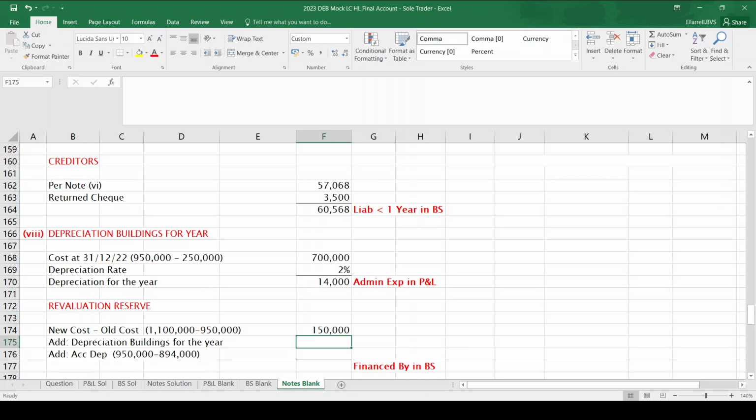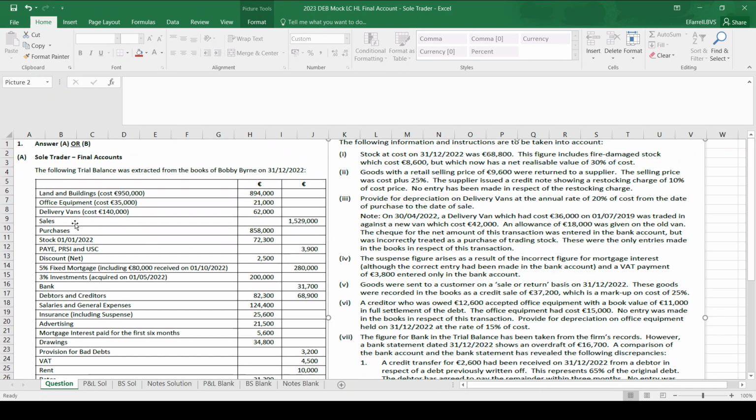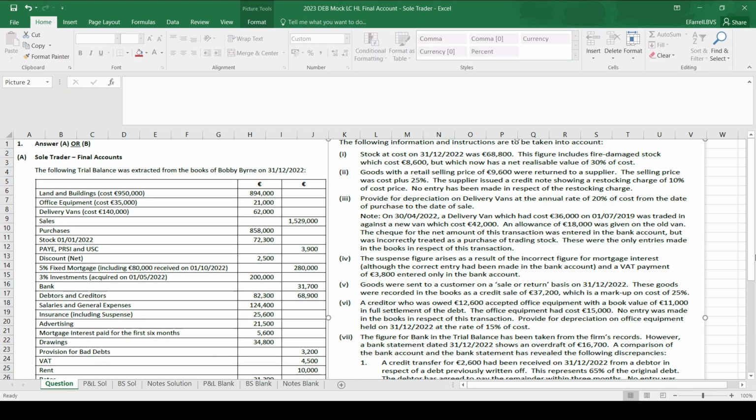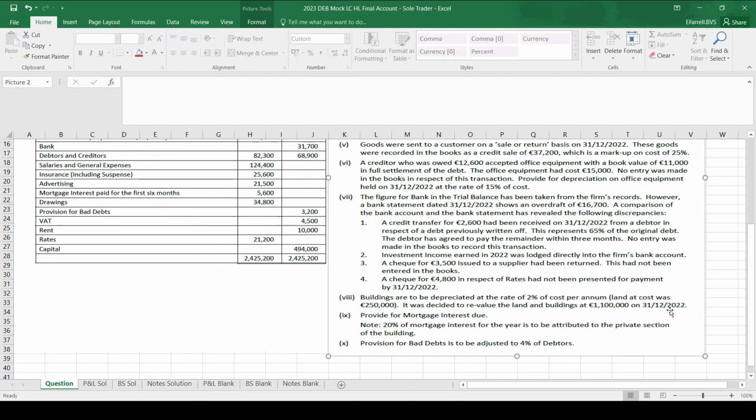I always add my accumulated depreciation, okay, and the accumulated depreciation I get from the trial balance. So land and buildings, the cost 950, and they're now worth 894. So the difference between those is 950 minus 894, 56,000. And because the revaluation was at the end of the year, at the 31st of the 12th, I'm going to add this year's depreciation.